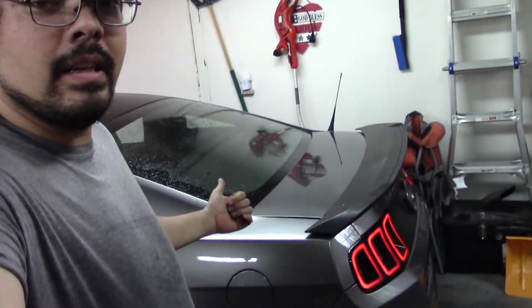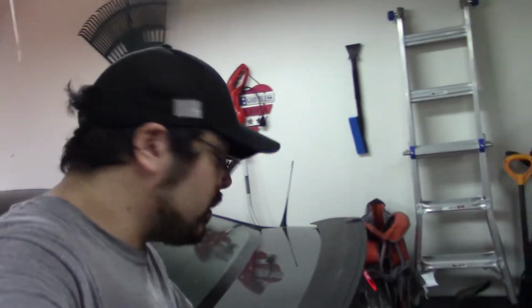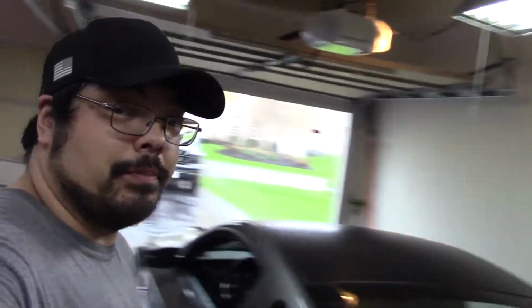So, a lot of sweat later, and as you can see, she's pretty much back together. Put the wing on. One of the self-tapper screws I was using was too long. Didn't catch it in time and it went through, but that's just a cheap piece of plastic, so who cares? But yeah, walking down the side.